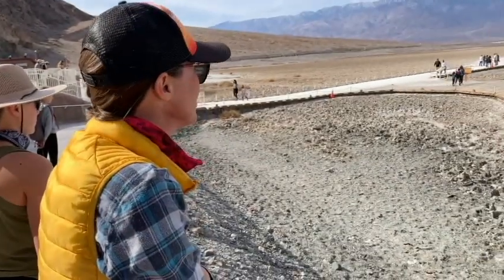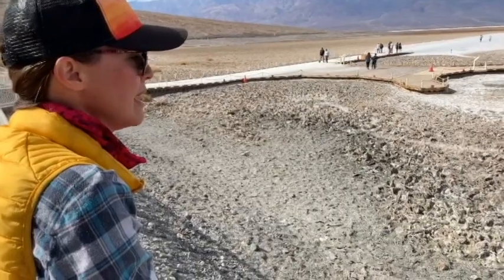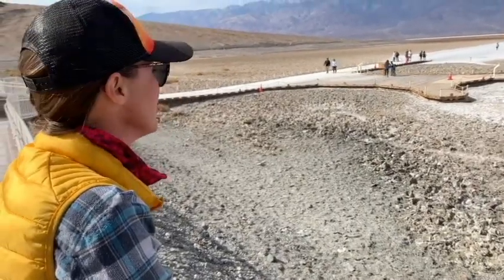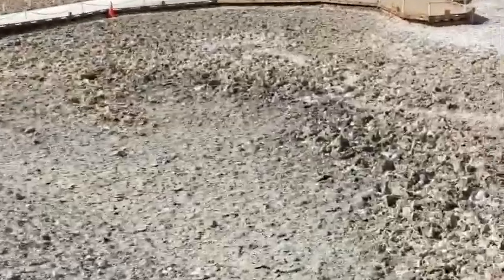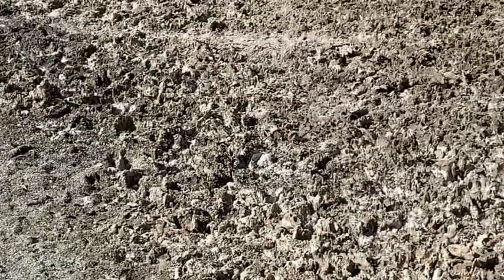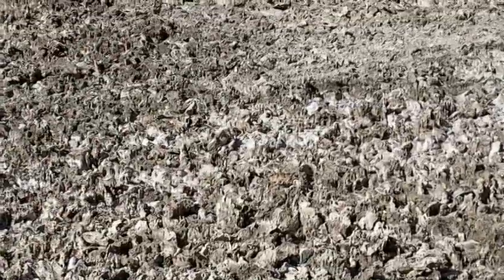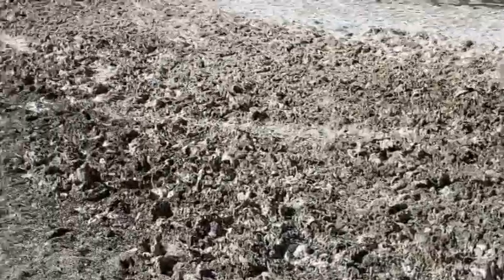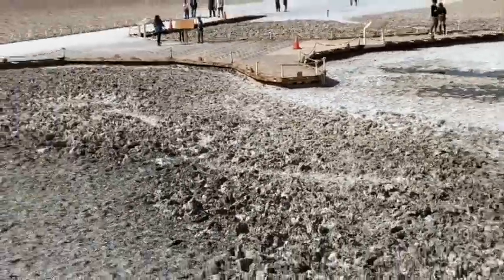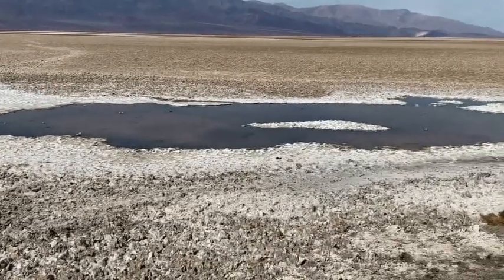These little miniature towers could be tufas, which is like minerals that grow on top of each other to make towers. These are little tiny towers, about 12 inches high or so, just from all the minerals growing in this very mineral dense water.